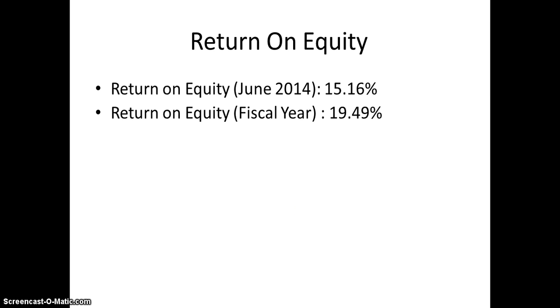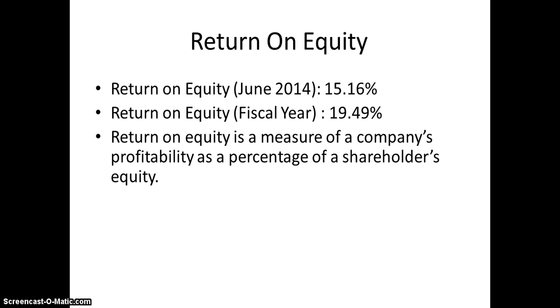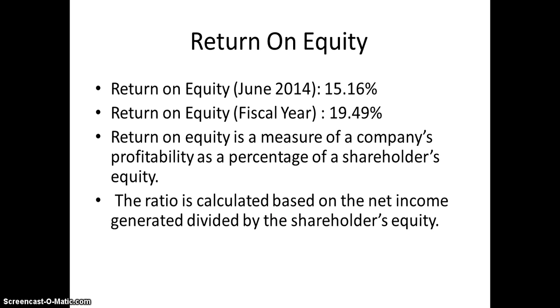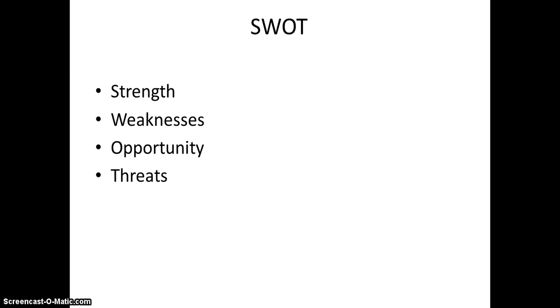Next, we'll be talking about return on equity. Return on equity for the month of June 2014 is at 15.16%. However, for the full fiscal year, it's at 19.49%. The return on equity is a measure of a company's profitability as a percentage of the shareholders' equity. The ratio is calculated based on the net income generated divided by the shareholders' equity. And this will also show how much money the shareholder invests actually generated into income. So how much do I put in, and how much of it generates into income, since I'm the shareholder.